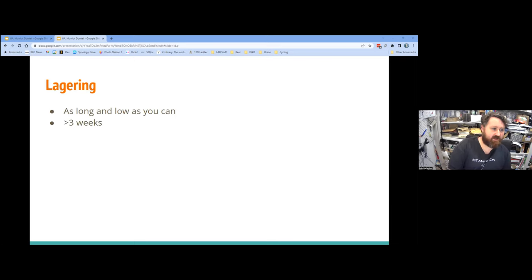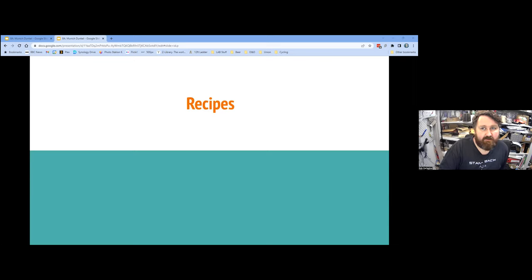And again, lagering just as long and low as you think you can get away with. I'd aim for at least 3 weeks in order to round off some of those malt flavors. But again, traditionally you were looking at half a year. I don't think that's necessary. And I think after about 2 or 3 months, you'll probably see very diminishing returns. But yeah, pretty much the same as fermentation: as long and as low as you can get away with.